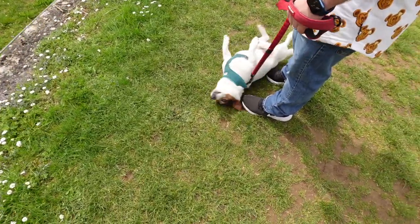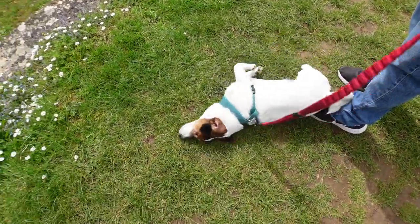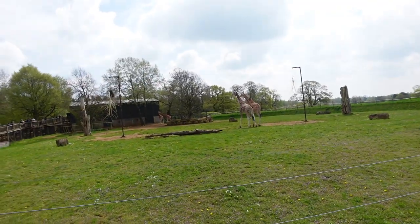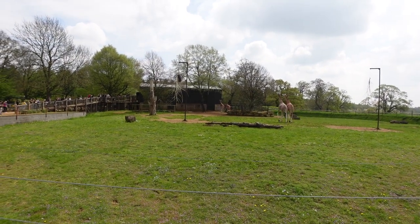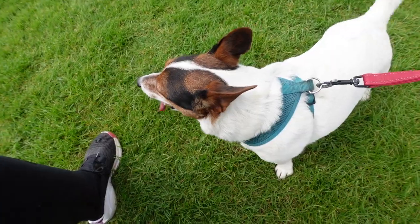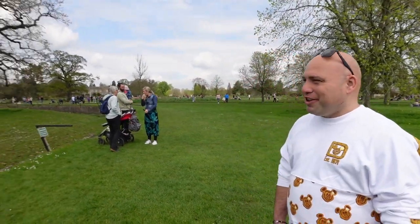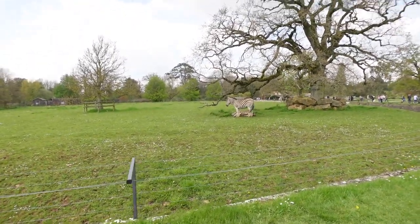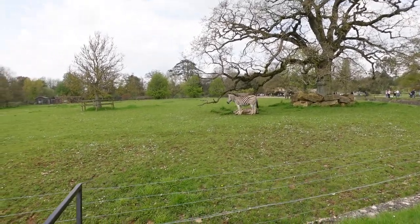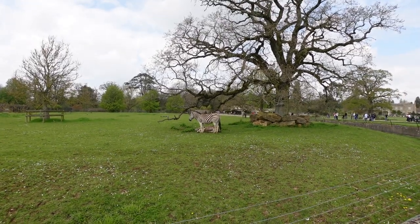Louis is mostly interested in rolling. You alright? You having a good time? Glad we brought you to a zoo. There's two smaller ones over there. There's a third smaller one somewhere. He's a little bit more interested in the zebras. I always think zebras should be bigger than they are. Yeah, they're little, aren't they? They're a lot smaller than I always think they are. That one just lay down. It's having a nap. Sad life. Oh, there's another one over there, look.